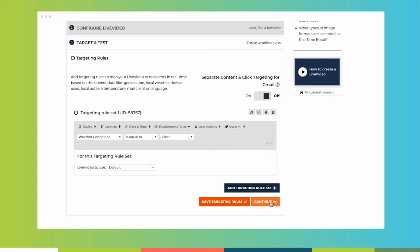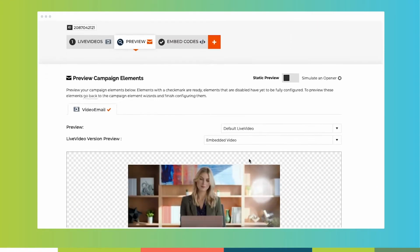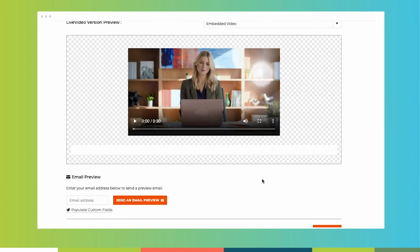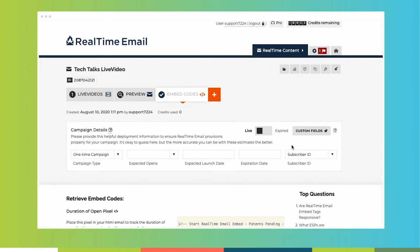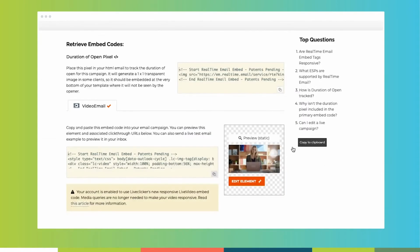Moving right along, in the next step, we're going to take a look at our preview. Super easy. See what it looks like to different openers. Send yourself a test. And finally, we can simply export this HTML at the bottom, embed the code into your email template, and you're good to go.